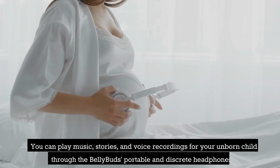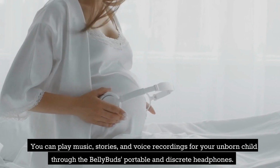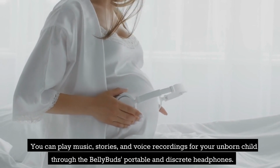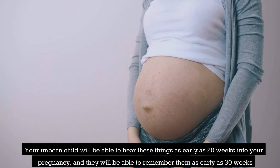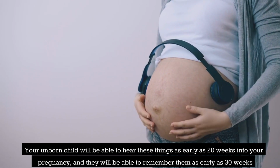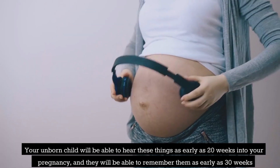You can play music, stories, and voice recordings for your unborn child through the Belly Buds portable and discreet headphones. Your unborn child will be able to hear these things as early as 20 weeks into your pregnancy, and they will be able to remember them as early as 30 weeks.